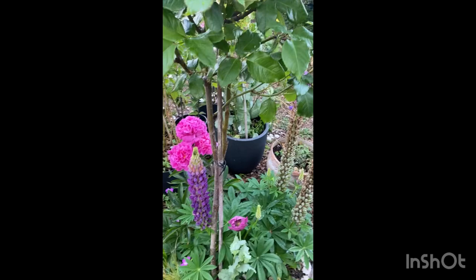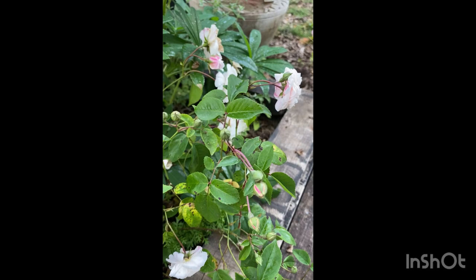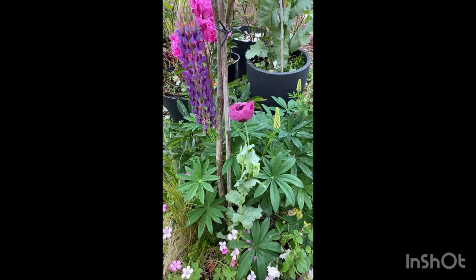From the very big to the very small, this is a little white pet. Very, very pretty. Little cute flowers, pink buds opening to creamy pink. And again, another opium poppy decided to make this its home next to the lovely lupins and the peonies, geraniums.